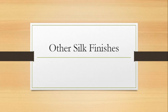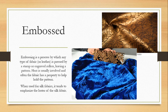Alrighty, let's talk about other silk finishes. Just to round it out, we have an embossed finish. So embossing is a process by which any type of fabric or leather, so again, we see it a lot of times in silks, but we can see it in other fabrics as well. Embossing is pressing or stamping the fabric with engraved rollers, leaving a pattern. Heat is usually involved, and often the fabric has a property to help hold the pattern.